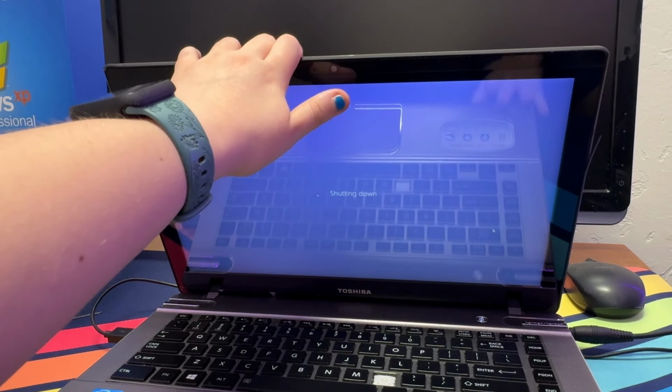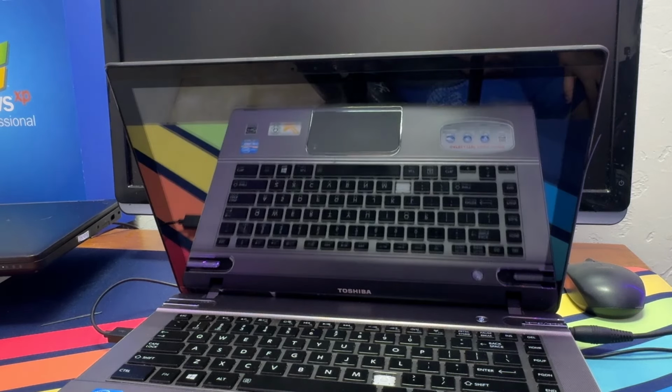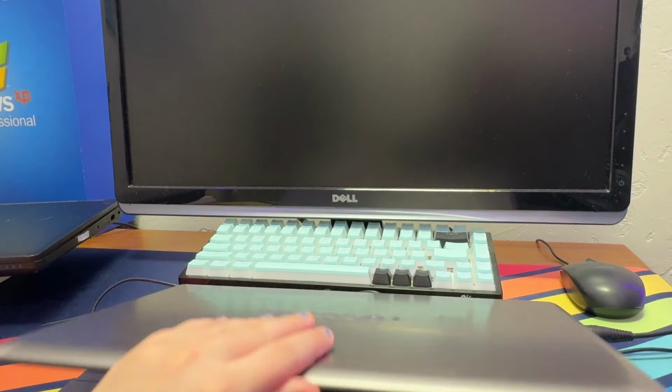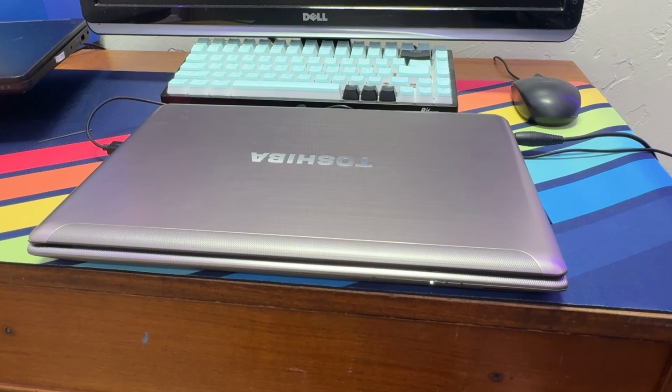So it's still shutting down. It's taking forever. This computer is in much better condition than mine was. It's just missing a key, and that's it. Although it seems like it might be pushing the key as well, so I need to figure out whether it is pushing a key or not. But anyways, I'm going to take this apart and try to do this.